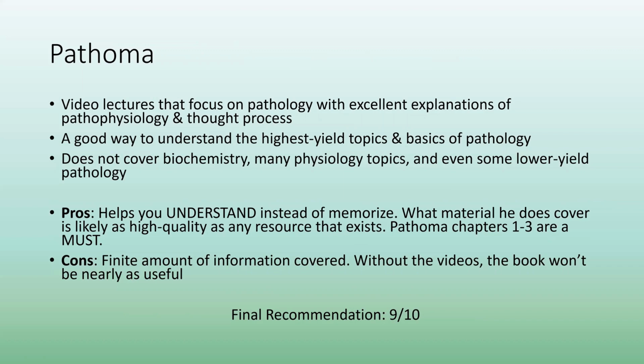What Dr. Sattar does is cover the material that he does cover at the highest quality that any other resource may cover it. And additionally, chapters 1-3 are a must. I know people tend to repeat these sections right before their Step 1 exam because it's covered in such high detail and it's so high yield. In questions, his concepts from Pathoma 1-3 often come back as direct word for word quotes from his lectures.